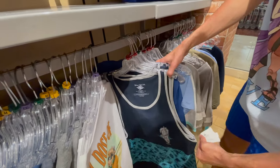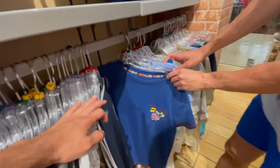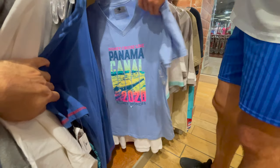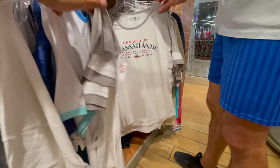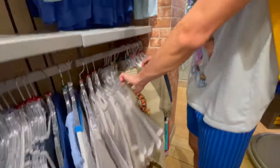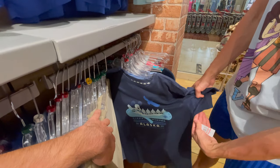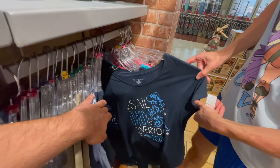$9.99. Another Castaway Cay tank. $17.99. Okay. Disney Cruise Line T-shirt. $12.99. Another Panama Canal. How much? $8.99. Okay, we saw this. This one is $8.99. Okay. Another one, Castaway Cay, $10.99. Alaska, that's a cute shirt. $12.99. That's really cute too. Sail Away Every Day 2020.